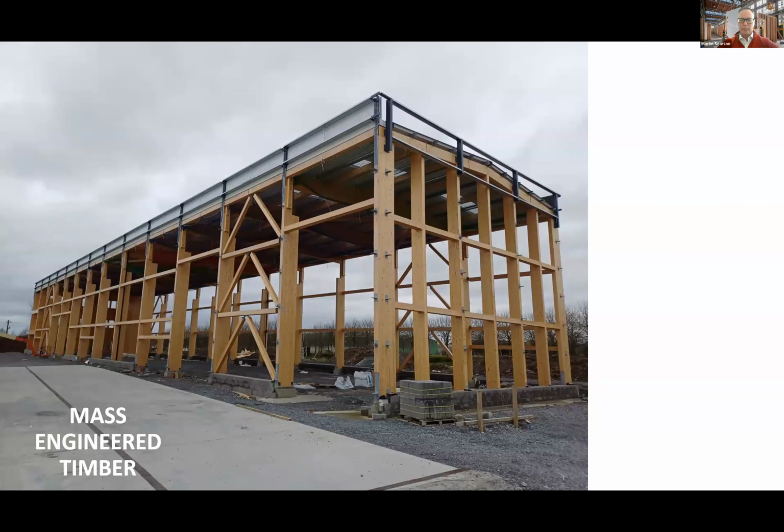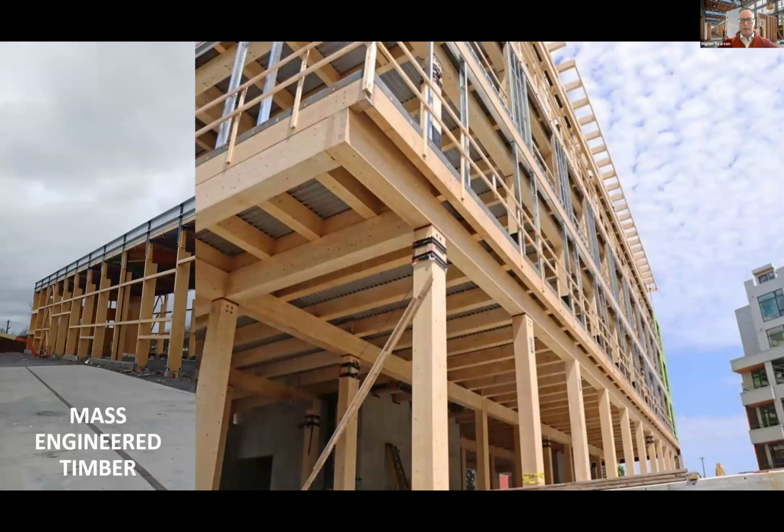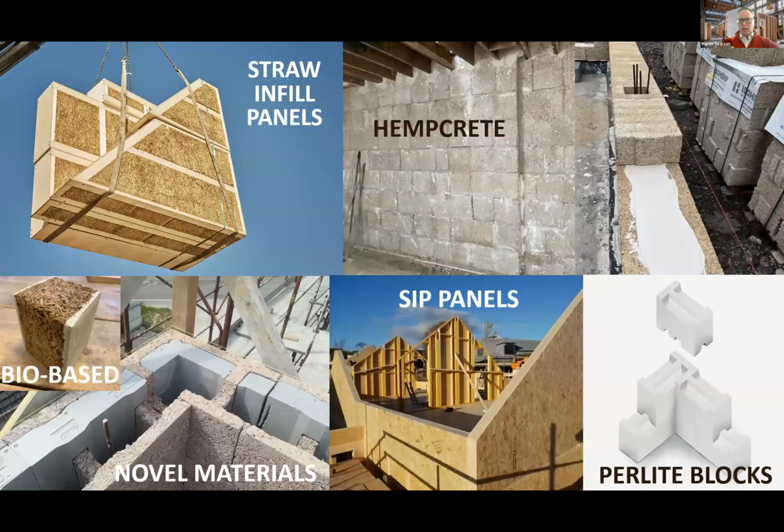So this is a mass engineered timber building made in Austria, but it actually is in Roscommon in Ireland at the moment. And they've also built a warehouse there in Quantum Business Park, heading out to Ashbourne. So you're starting to see what's happening in the space around sustainability and decarbonisation of the sector. But we're also seeing some more novel or innovative solutions around straw infill panels. We've got hempcrete solutions coming into us as well. And we're starting to see bio-based.